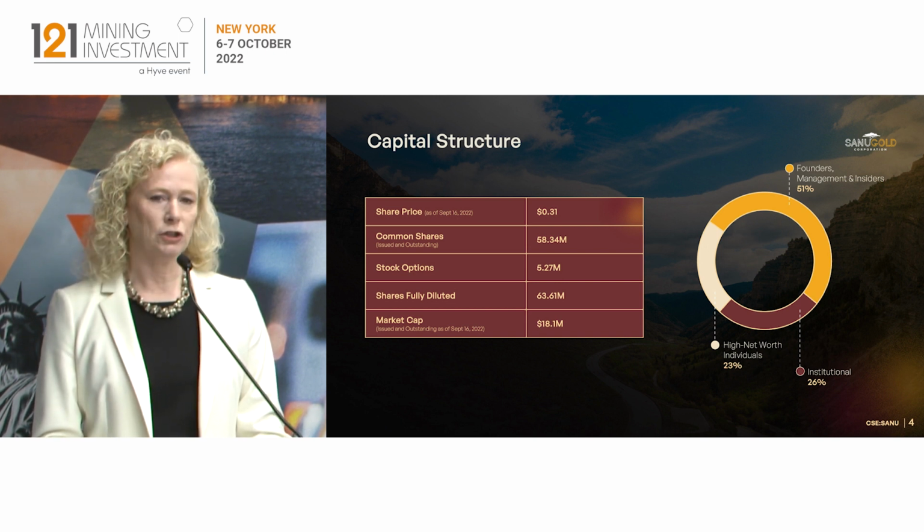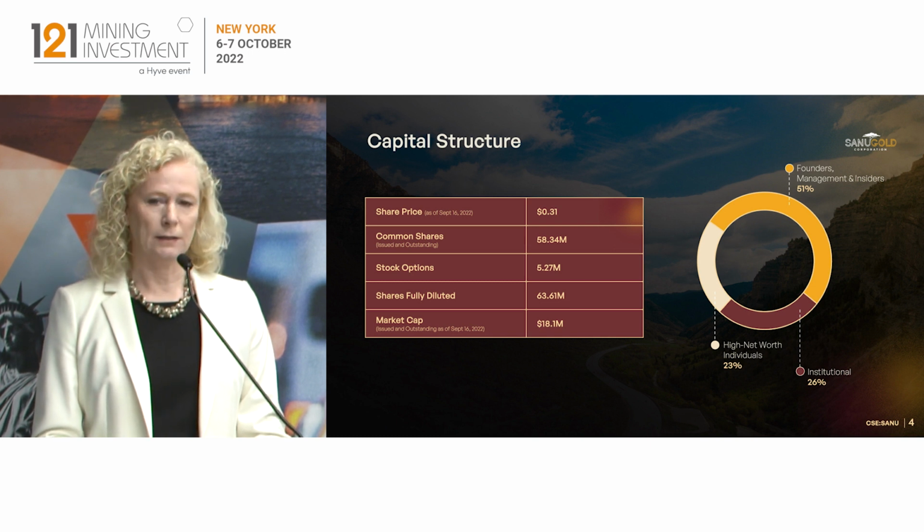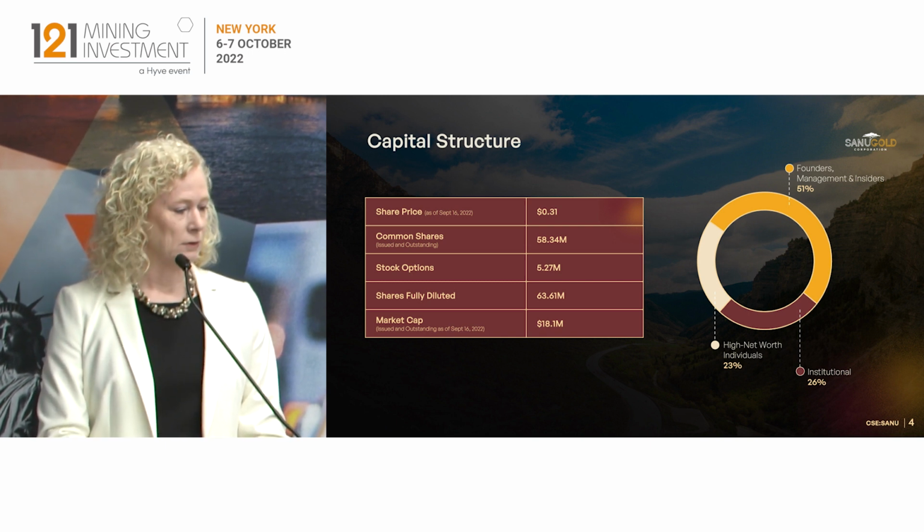It's a tightly held share structure, about 64 million shares fully diluted, and those shares are tightly held, about half by management and insiders, about a quarter by institutional investors, and about a quarter by high net worth individuals.